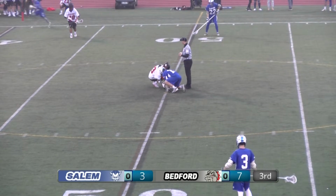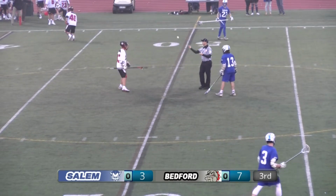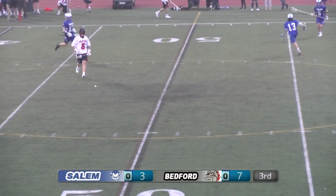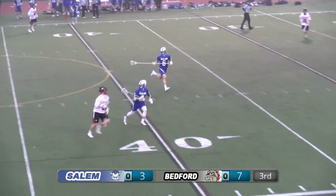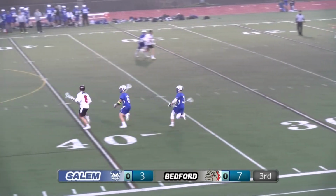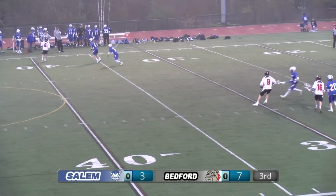So we're going to have a man down face here. We used to be able to pull attackers up from the offensive end and make it an even situation in the midfield, but they're not allowing that anymore. Now, Bedford's ball here, and they ran away from it. There must have been a procedure call on Salem. Yeah, it looks like there was a procedure call against number 13, Kyle Willett. Looks like he was a little too quick on the trigger. So Bedford's going to try to kill off the rest of this penalty that was non-releasable.